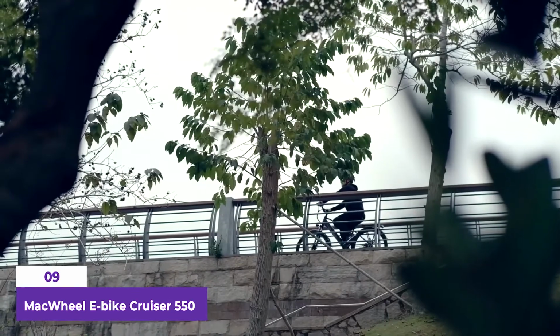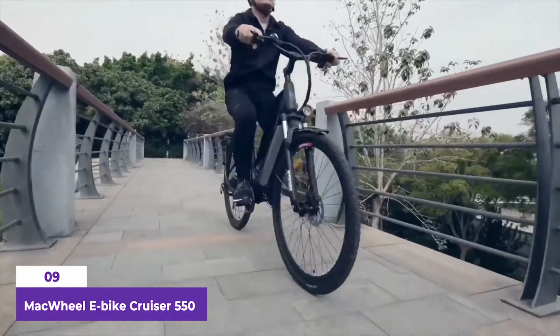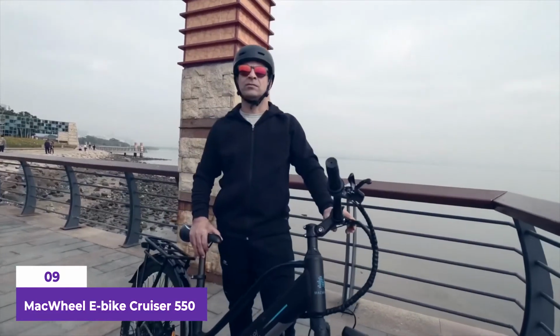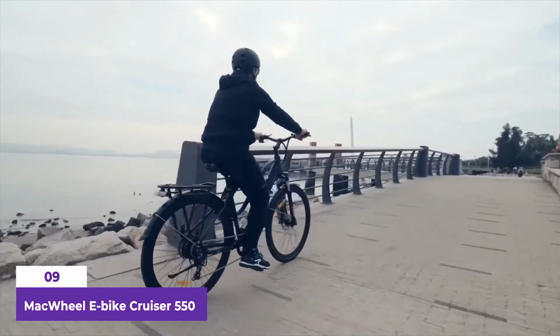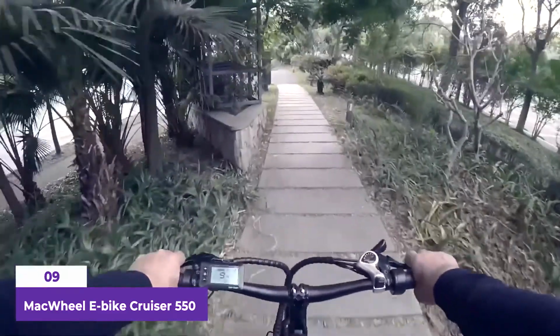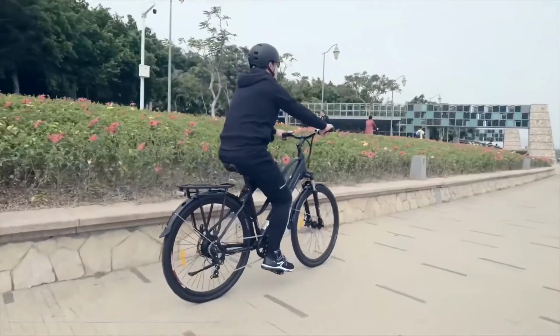Range. This bike has a range of 19 to 25 miles. Material. It is made up of 6061 aluminium alloy. It is incredibly lightweight. LCD. It is an LCD that gives you a display of distance, battery life, and speed.